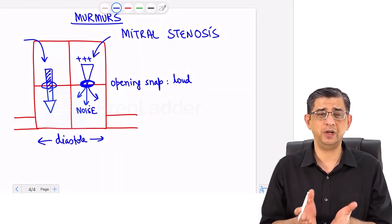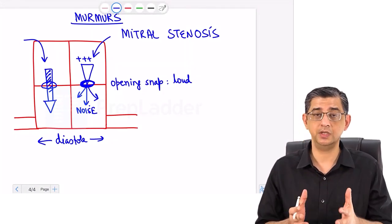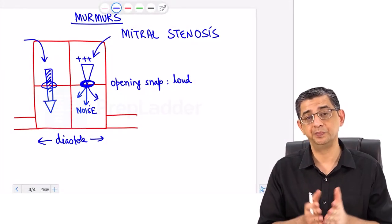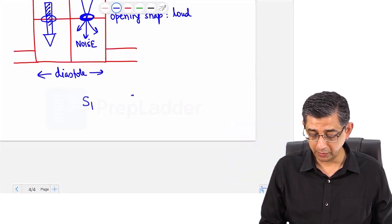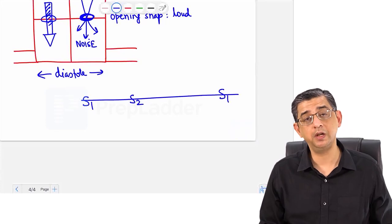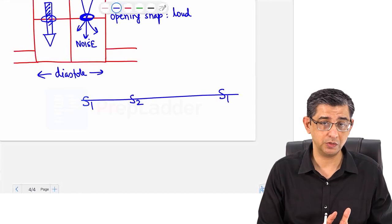To appreciate this better, you can also turn the patient to the left lateral decubitus position. The logic is that the heart will come closer to the chest wall, and therefore you will be able to hear the murmur relatively better. Now let me just time this before you. The period between S1 and S2 would be systole, and the period between S2 and S1 is diastole, and I've deliberately drawn them asymmetrical because the duration of diastole is always more than the duration of systole.